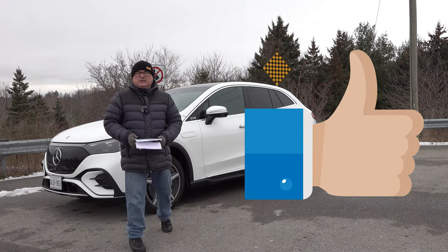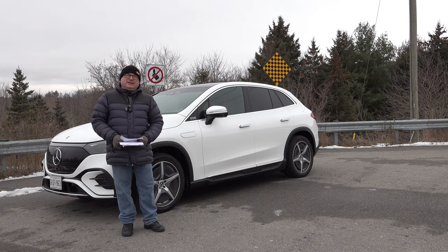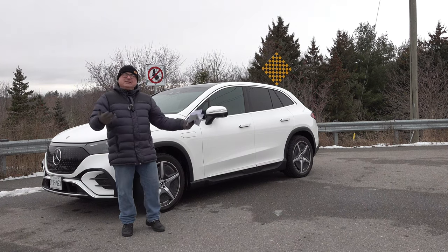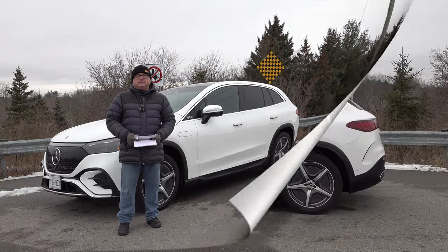I love the MB products. Them and BMW have really come out of the gate with fine quality, higher-end products that really do a good job in electrification and give consumers what they want, making it easy to make that leap into electrification. And I think they've done a great job here.